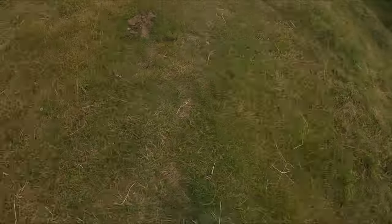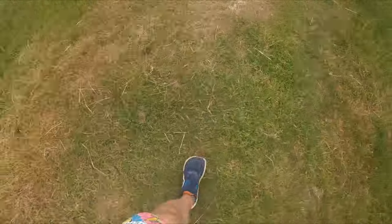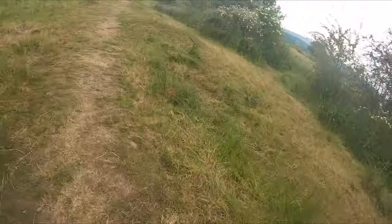So it begins, a tiny little bit of trail. It is not a paved surface. It is grass. It is lumpy grass with rocks in it and cow poo. I sing on my runs in case you didn't know.